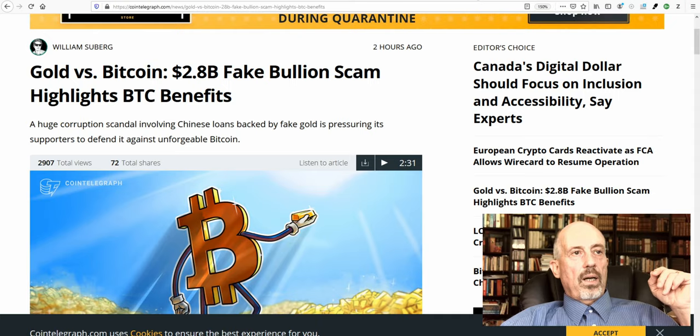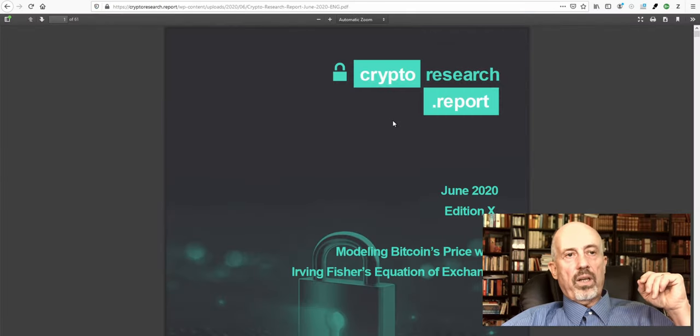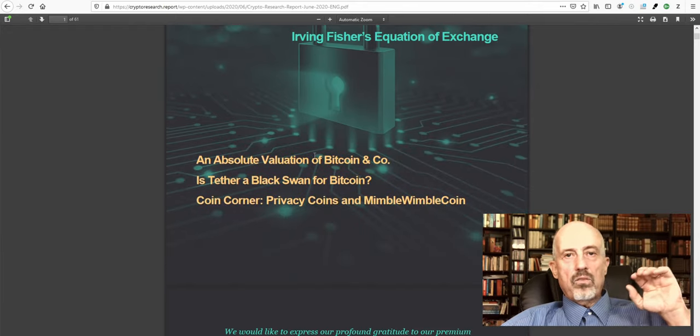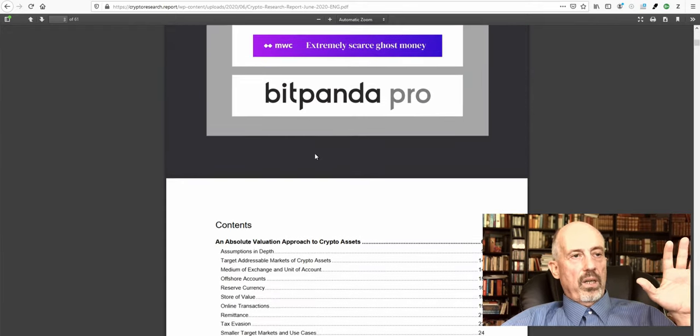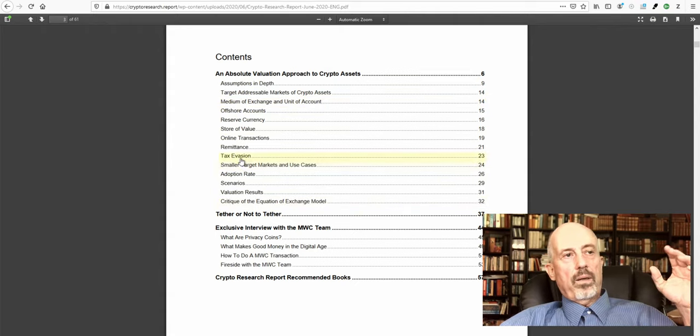Now, something interesting is somebody published a report that is fantastic. I encourage you to take a look at it. And as usual, I put the link into the description. But this report is in depth and very scientific and fantastic. I love this report. So they go into every single aspect of the market. So adoption rate, tax evasion, remittance, and that on a global basis.